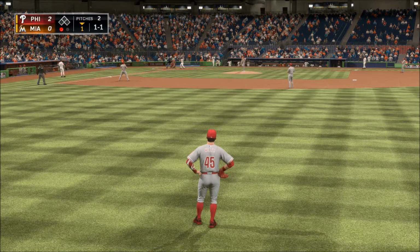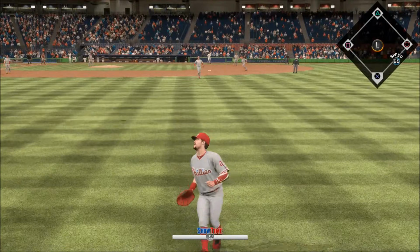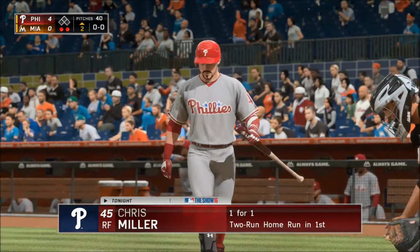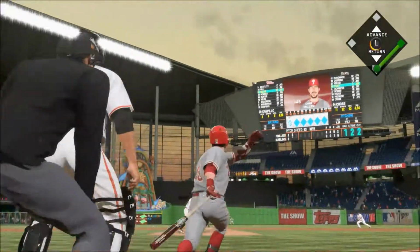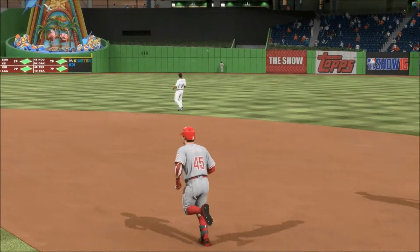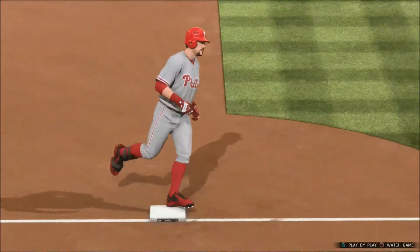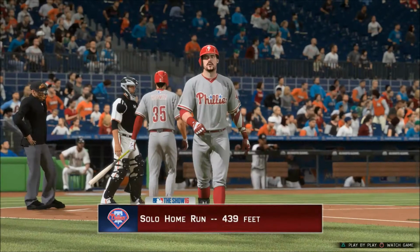Here's the 1-1 delivery. Skied into straightaway right. Miller on the move. He gets there, and that's the second out. Standing in. This is skied out to deep center field. Coronado looking up. Gone! So it's a solo shot to dead center, his second of the game, and the Fightin' Phils have opened up a 5-0 lead.